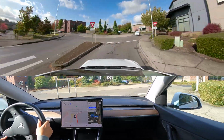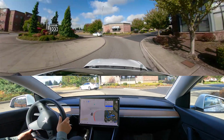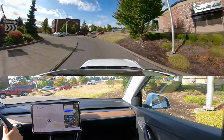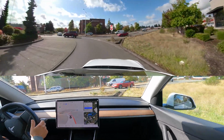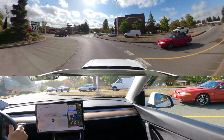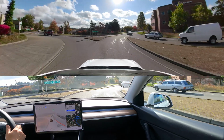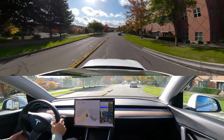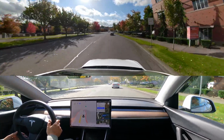And here we go, finally a 1-lane roundabout. The car handles it like a champ, no hesitation. This SUV decides not to yield, which is okay. The car recognizes it and slows down. I was really curious how the car would react to the station wagon on the right, getting relatively close while trying to merge. Autopilot didn't react at all, very surprising.